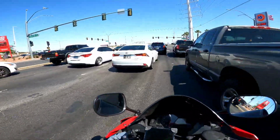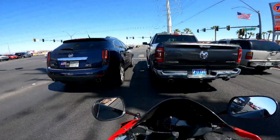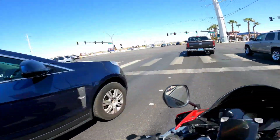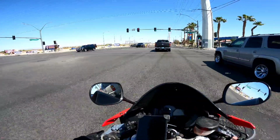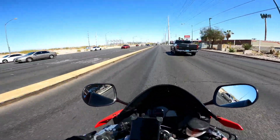The smell of gas is gone. The way the motor operated is just so much more responsive. I just feel like it's worth every dollar.